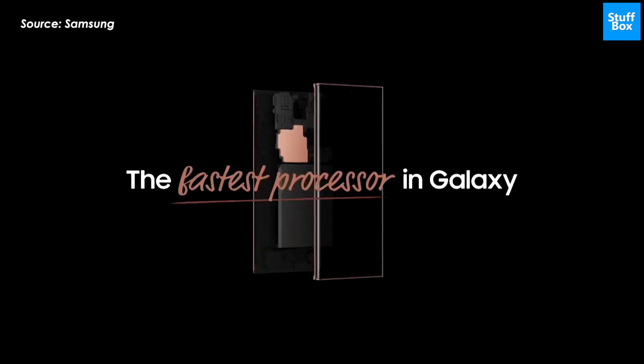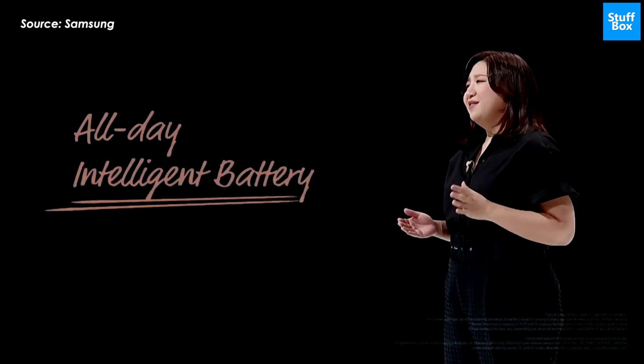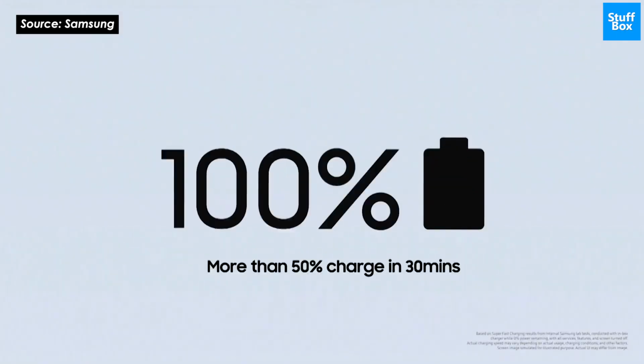Note 20 and Note 20 Ultra have the fastest processors in the Galaxy series. Advanced chipsets combined with our all-day intelligent battery give you the power to last. And if you're ever running low, you can get more than 50% charge in just 30 minutes.